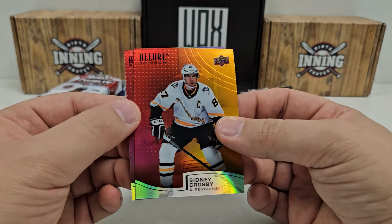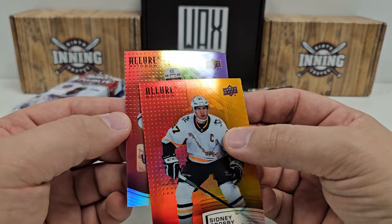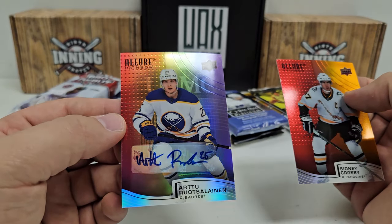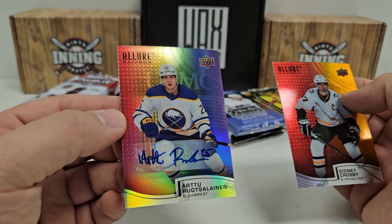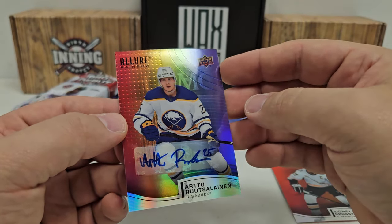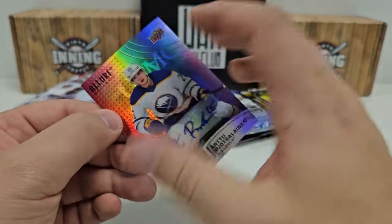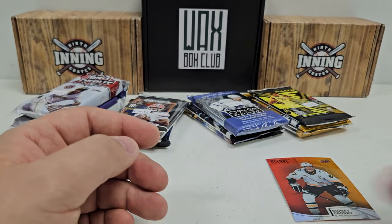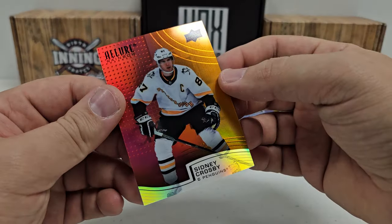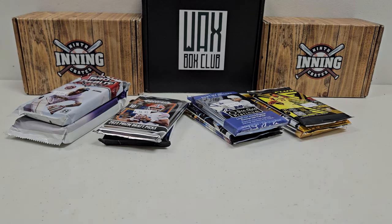Behind there, that might actually be the autograph. Hardman rookie. I think we have an auto. Yeah, it's a full rainbow. It's going to be an autograph, guys. Not the best name, though. Arturis the Lion. I pulled the heck out of this guy, but I'll take it in our quest to get the autographs. So 5 autos now. Autograph number 5. And I will take that Sid all day long. Red, orange. Very nice. Just setting the good pile here off camera.